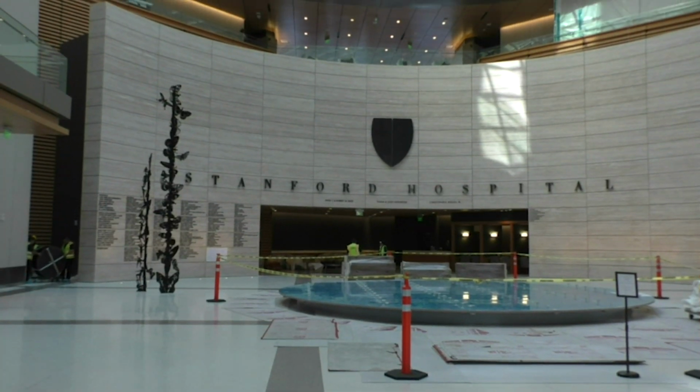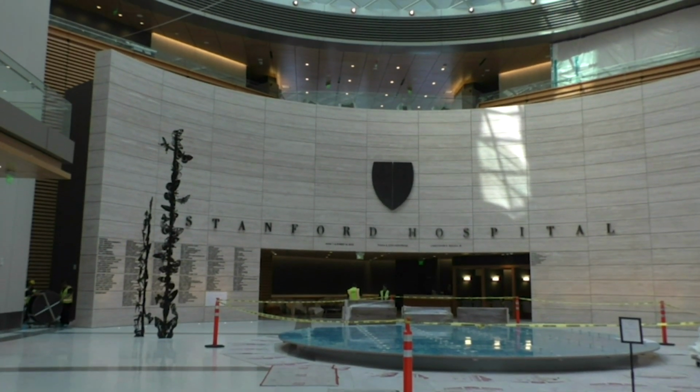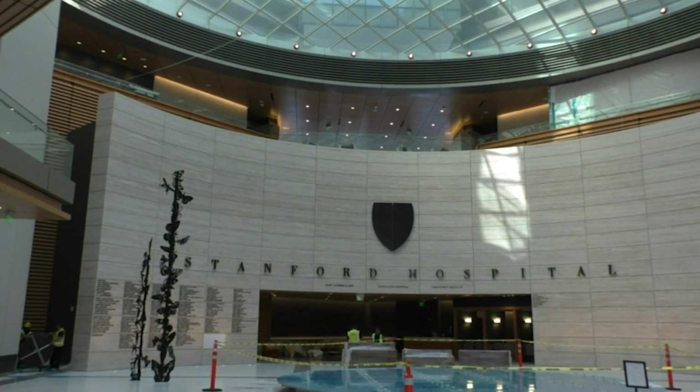What we're trying to do is just present this to the community. Whenever you go through a project like this, there's obviously a lot of construction and trucks and disruption, so to speak, in the community. What I hope they will see is that they now have a resource that's available to everyone, that can provide them care when they need it, at a time that may be a critical aspect of their life.